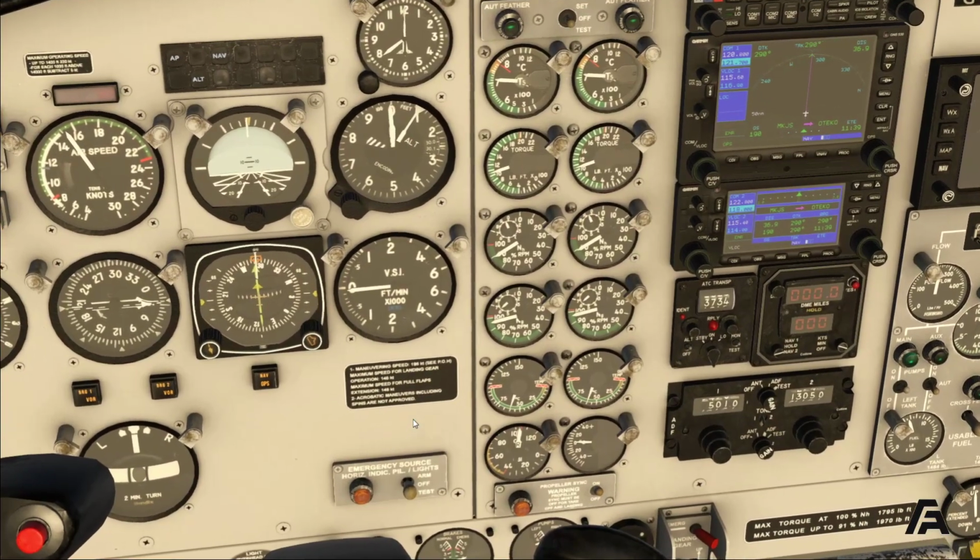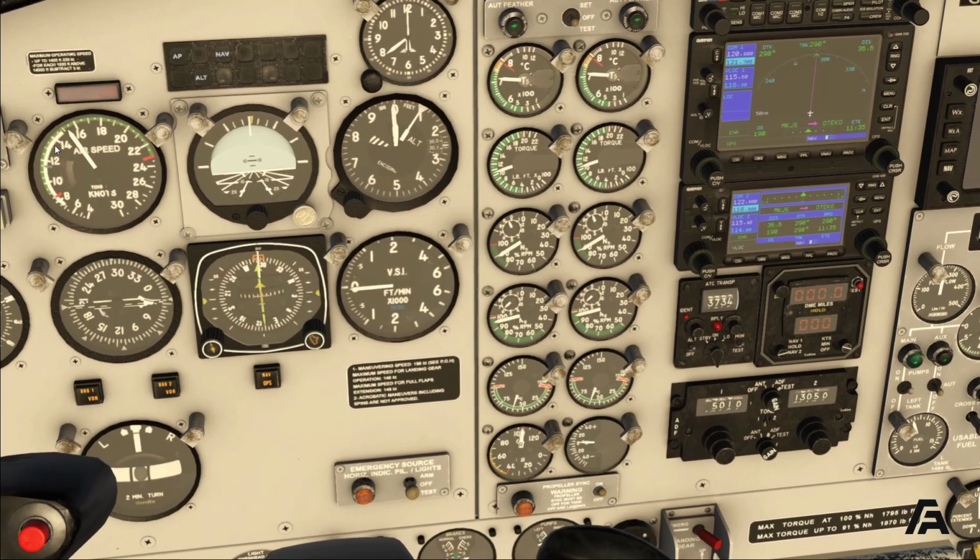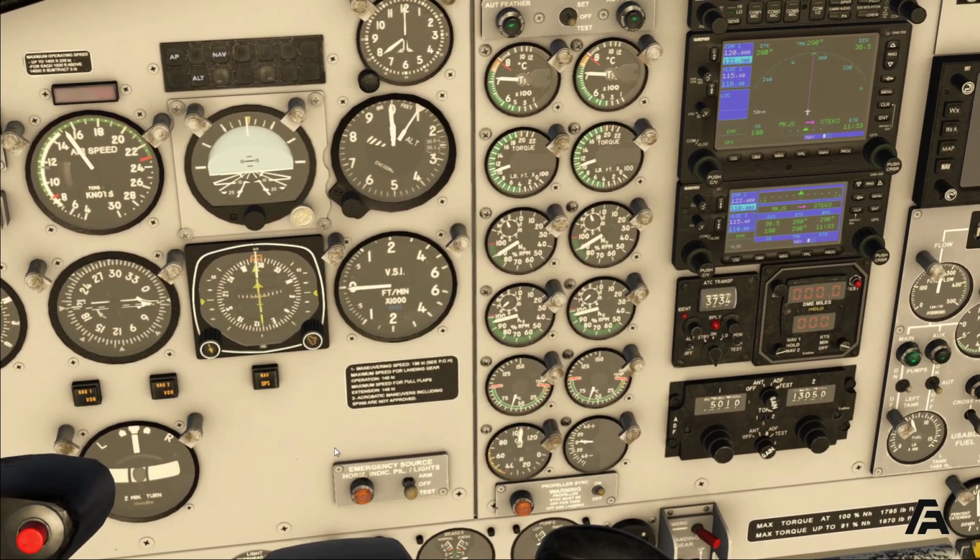Speed for landing gear operation, 146 knots. So basically where our flap range is. And full flaps maximum extended at 146.2.